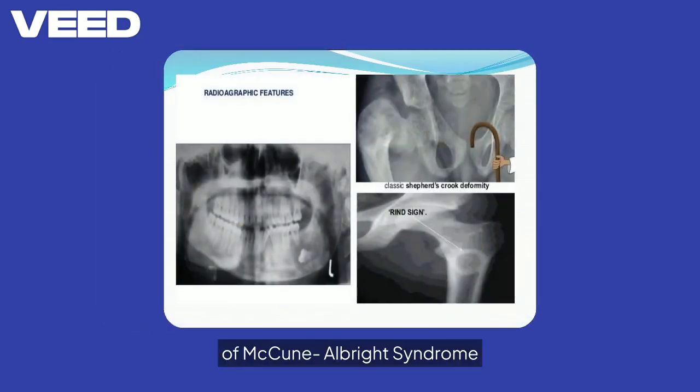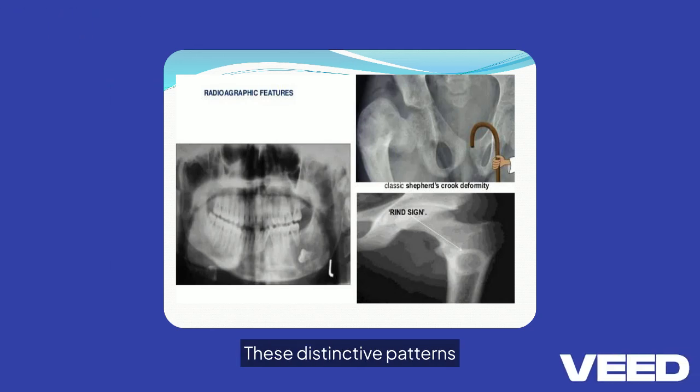Radiographic features of McCune-Albright syndrome include the classic Shepherd's crook deformity and Rhine's sign. These distinctive patterns are crucial for accurate diagnosis and differentiation from other conditions.